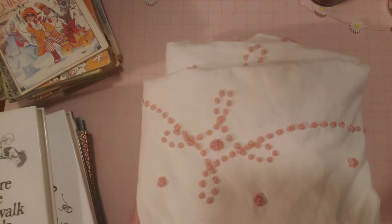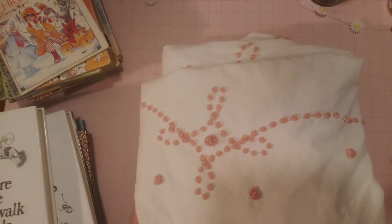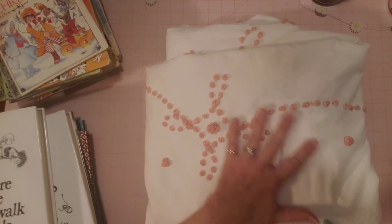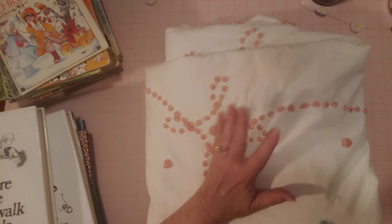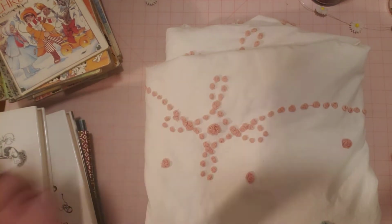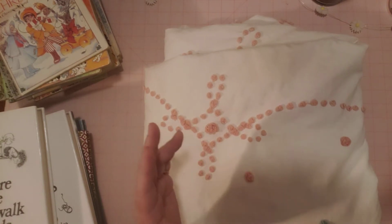So this is already in my shop in case you would like to get your hands on a chenille bedspread, but this is so pretty. I brought it home. I wasn't sure what I was going to do with it. Cut it up, sell it as a whole, sell it in pieces, use some of it myself. And I just couldn't cut it up. I thought it was so pretty, even though it's not perfect.